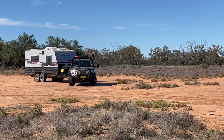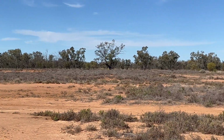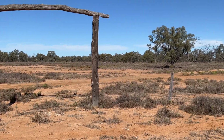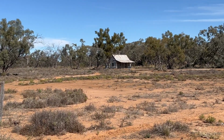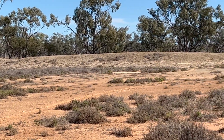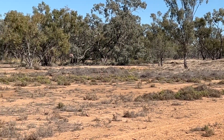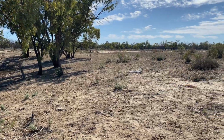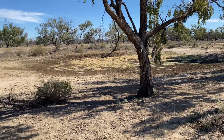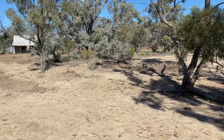Driving from that campground, and now we're at the Red Bank Hut campground. There is nothing. It's probably the original gate where you drive through. There's the old hut over there. Must be a dam just there, but I'm guessing there's probably no water. It's very dry. I'm gonna have a look in the hut. This is the Red Bank Hut. We'll go over and find out a bit of history in this little cottage, but the old dam's empty, dry as.